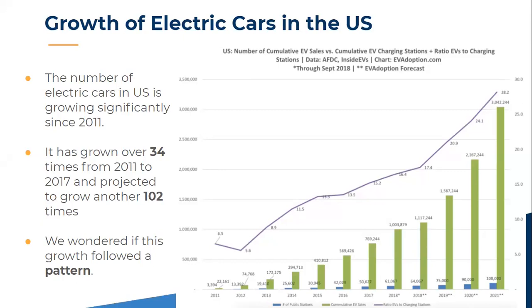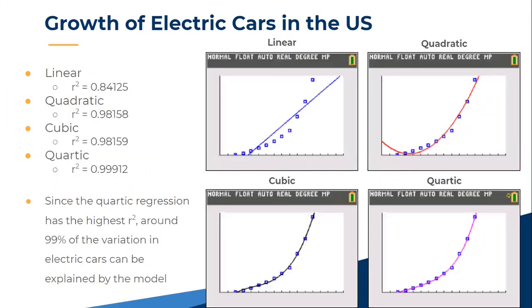We wondered if this growth followed a pattern that was able to be modeled by a regression. And so we tested 4 different regressions: linear, quadratic, cubic, and quartic. And the R-squared values are shown on the left. Since the quartic regression actually has the highest R-squared, around 99%, around 99% of the variation in the electric cars can be explained by this model.